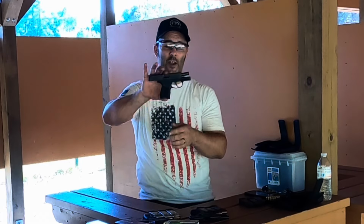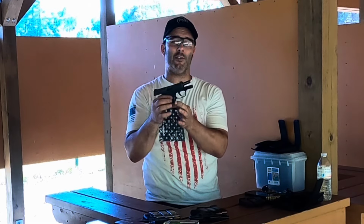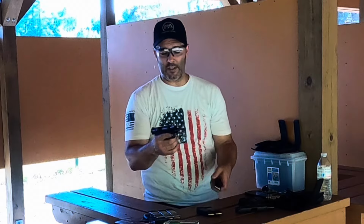This actually has the factory frame on it. I have another frame for this that it came with. I forget what brand it is. But I put the factory one back on because I like this one. It's slim, it's small, it has good stippling on it. So I like this one. Shoots really well. Let's go to the CSX next.